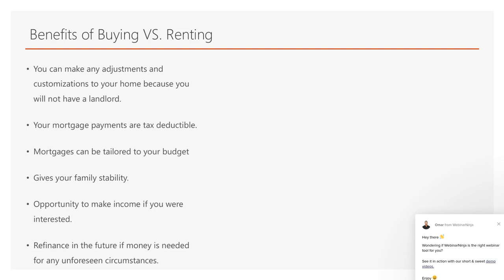Your mortgage payments are tax deductible. If you don't have a good tax prep or a CPA, get one. They will further explain that. But you can deduct your mortgage payments.